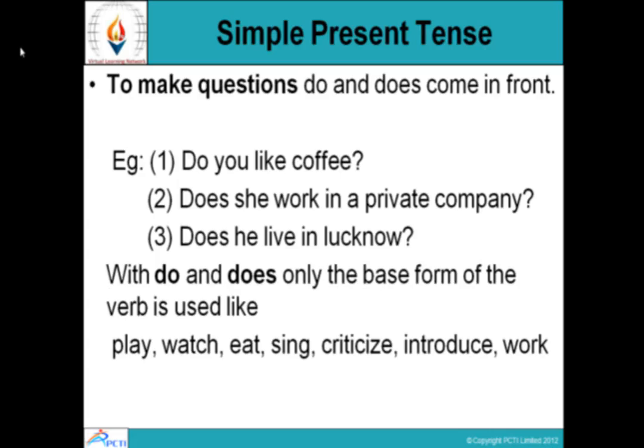Does she work in a private company? Because she is singular. With singular nouns we use does. Does he live in Lucknow? He is singular. This is a singular pronoun. And with singular nouns and pronouns, does is used. Now, when we use do and does, only the base form of the verb is used. Without any s, es or d, ed, n or en. The base verb, the present tense verb, the first form, like play, watch, eat, sing, criticize, introduce, work. So this is how we make confirmation questions, yes and no questions. Do you like coffee? Yes, I like coffee. I'm just confirming it.